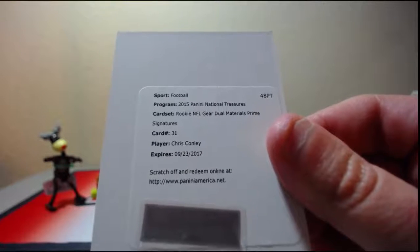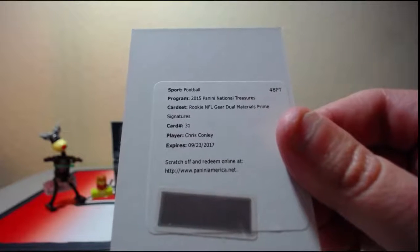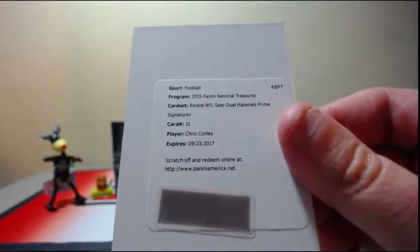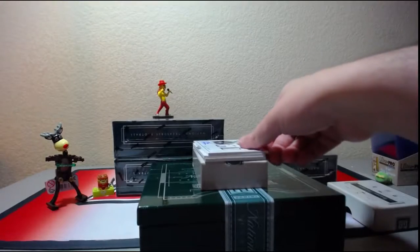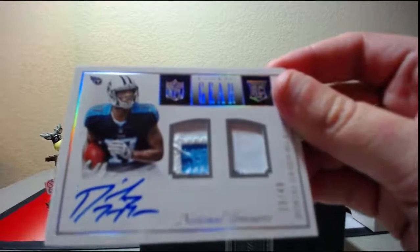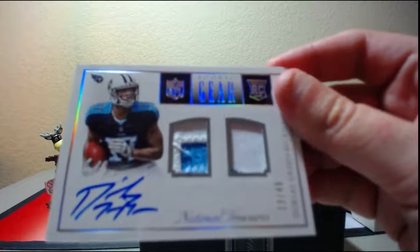For the Chiefs, Louis the Lumberjack. Rookie NFL gear. Dual materials. Prime signatures. What's that number now? 49, 25. It's Chris Conley. Dorial Green Beckham. 13 out of 49 rookie gear patch auto for the Titans, Jared.